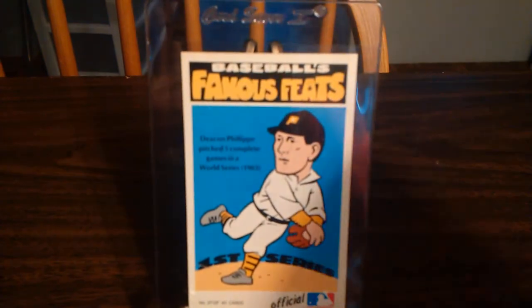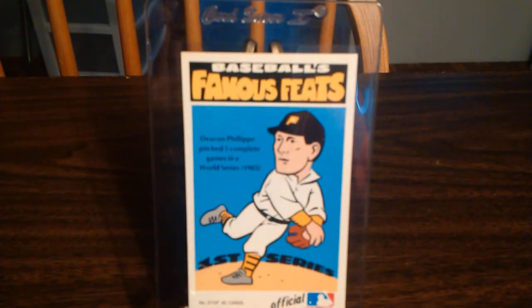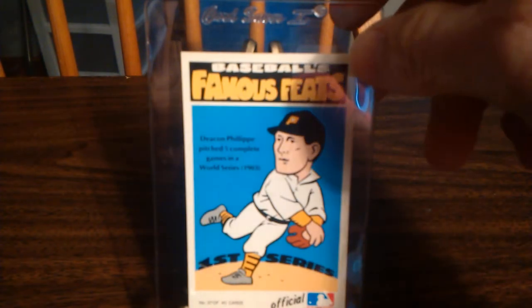This next one is from Deacon Phillippe. Pitched 5 complete games just in the World Series in 1903. It was the 1903 World Series that he pitched those in for Pittsburgh. And in the American League, he was a 25-game winner as well. So pretty good for a year's worth of work.